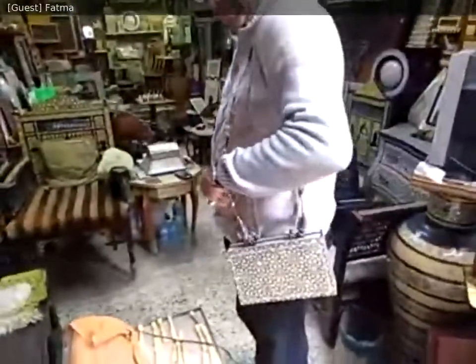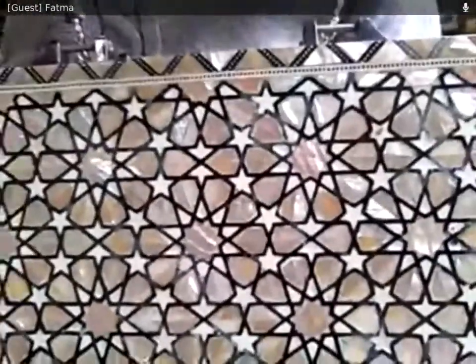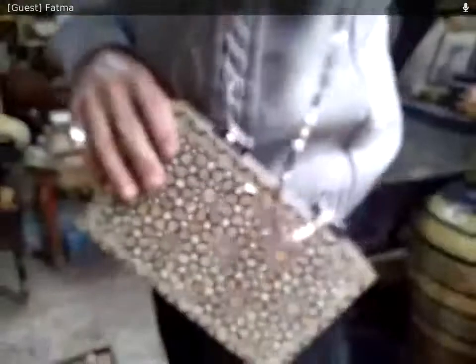You see the finishing outside and inside. You see how beautiful the patterns. Wow. I would like to show you closer to it. You know what is mother of pearl? It's the shells, which come mainly from the Red Sea, from the oceans. And it is also another craft they do.